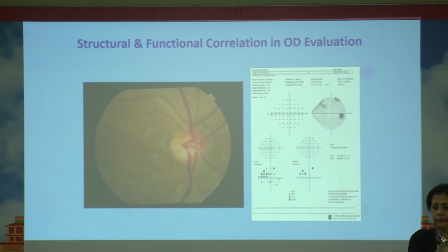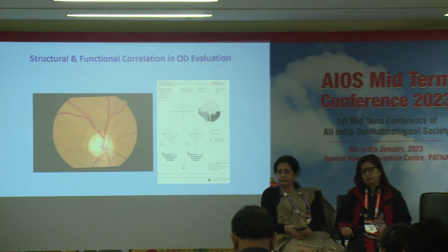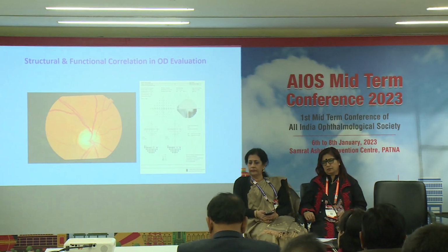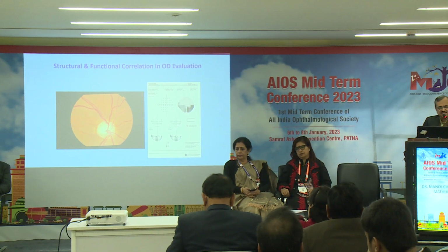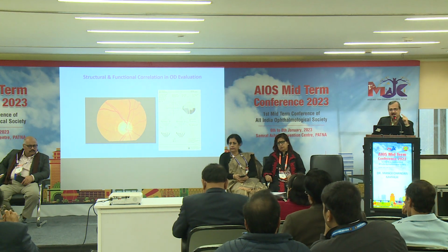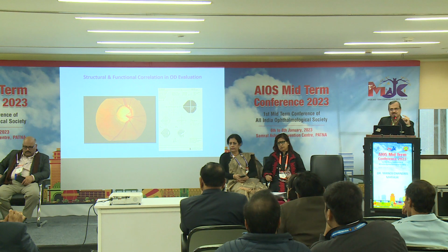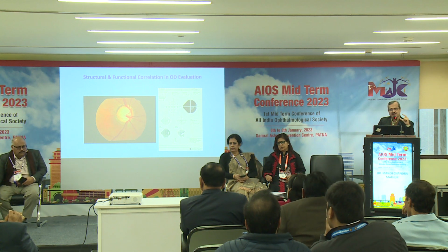Here if you see, there is an inferior temporal notch manifesting as a focal defect in the superior nasal step. Here if you see, there is a dense excavation and pallor of the superior optic nerve rim, which manifests as an inferior arcuate defect. In this case, you have to differentiate between the color cupping and the contour cupping.